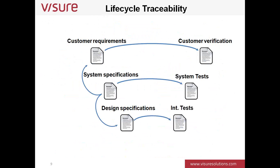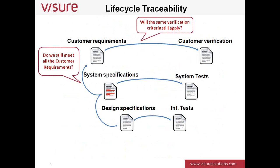So only when we're able to centralize and organize that information, we will be able to implement an effective lifecycle traceability. The traceability will allow us to link, to trace the different paragraphs in our specifications, to be able to answer questions whenever we make a modification, like, do we still meet all the customer requirements? Will the same verification criteria still apply? Are all my requirements covered by tests?